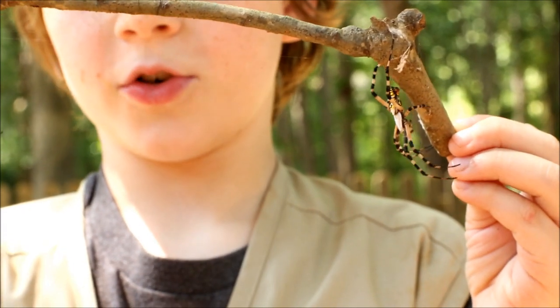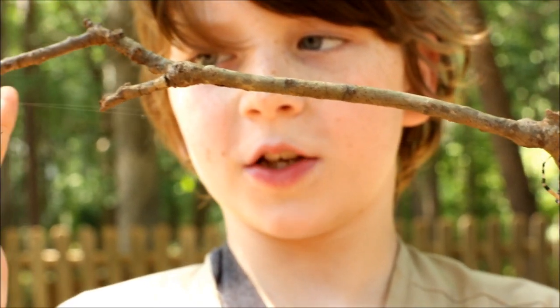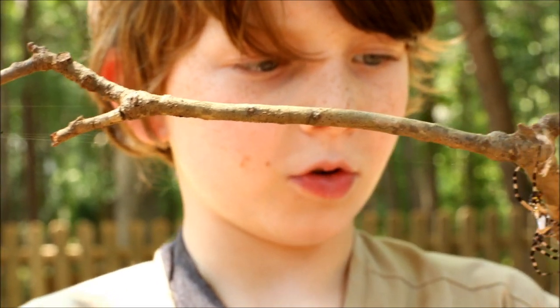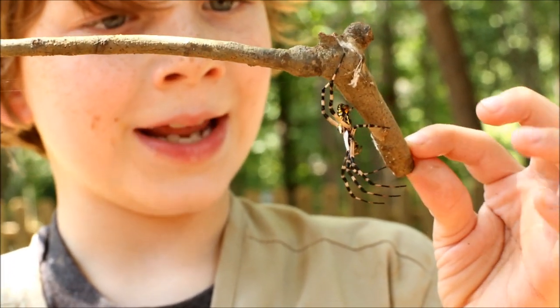Not sure if you can see it or not, but right here by my pinky finger is actually a strand of silk, and it's really strong. And he seems to be a little agitated that I'm pulling on it. And yeah, he is huge.